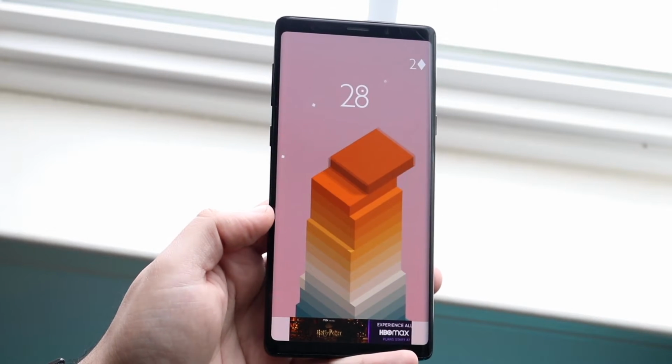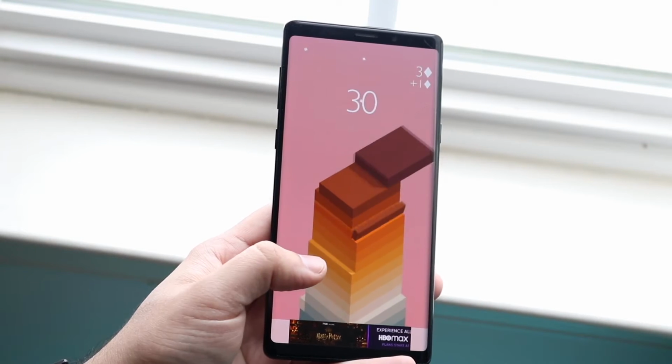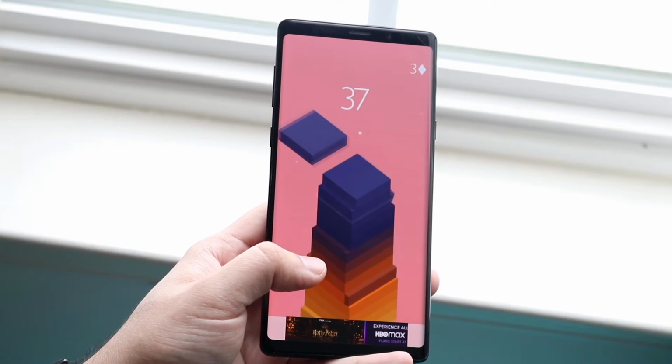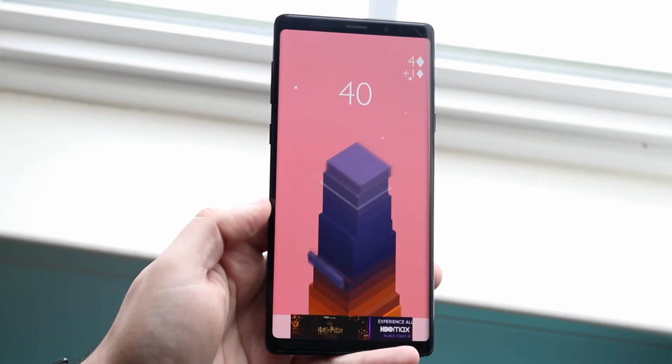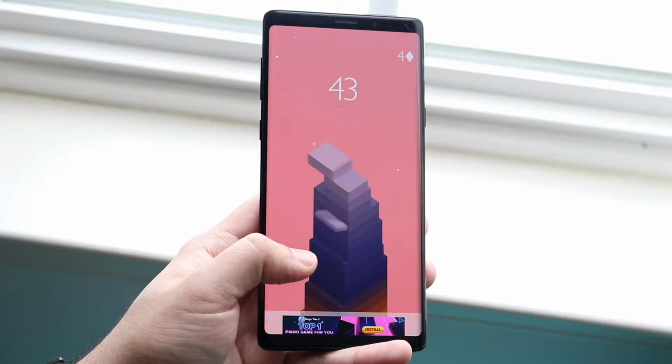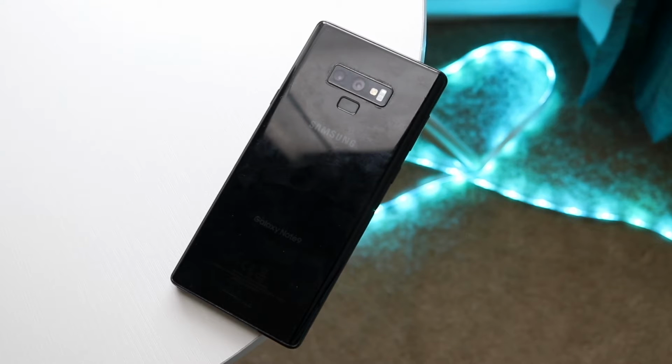Now, you have the USB Type-C port on the bottom that still supports Samsung DeX, which is awesome. You have a headphone jack as well, which is crazy. You have that S Pen, which is also really insane to have on this type of phone. It's like a stylus. I'm sure most of you know what it is by now. And you also have a micro SD card slot as well, which is super crazy.